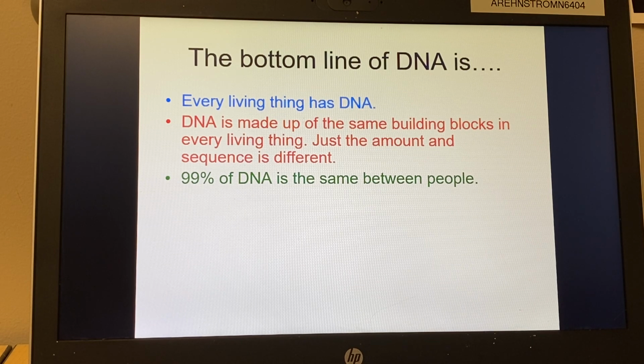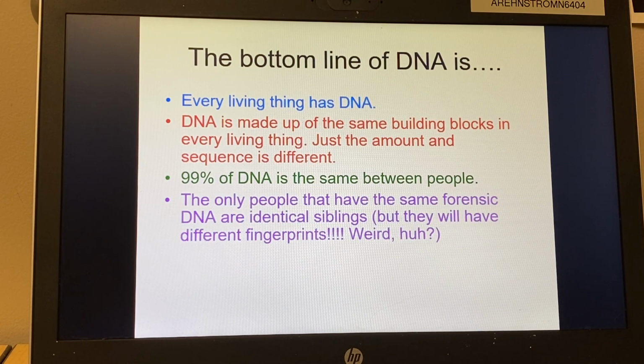Interesting thing, 99% of DNA is actually the same between people in terms of what genes we have. So we all have a gene for eye color and hair color, and we can all go to the doctor and have our liver enzymes checked. That's because we all pretty much have the same genes. We can have different variations of those genes. We call those alleles, but the genes themselves are pretty much the same.